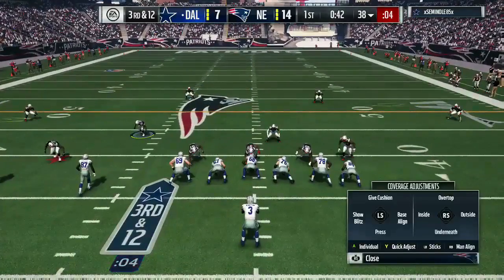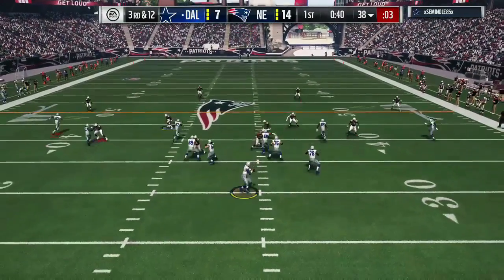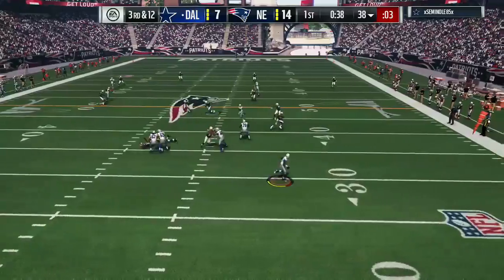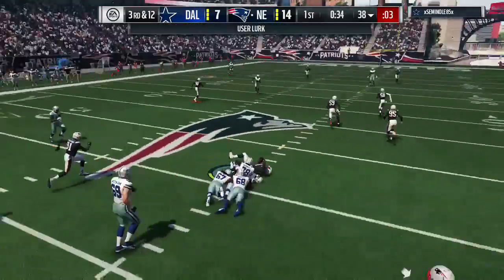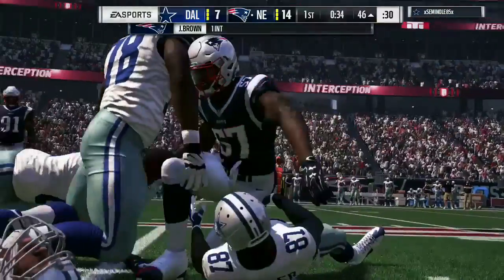On third down, Winston. Flushed out right. And he fires one that's intercepted. A great read, and it's picked up in the red zone this time.